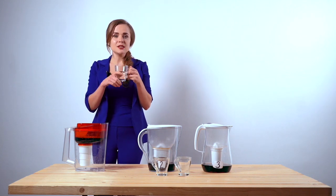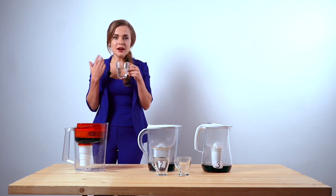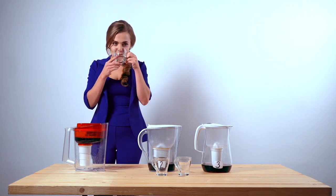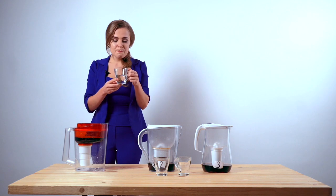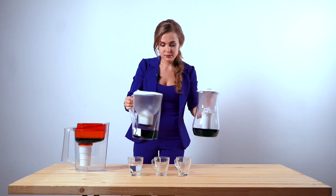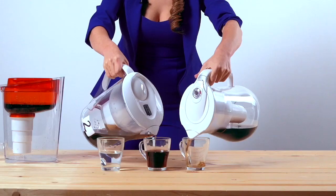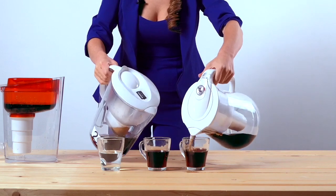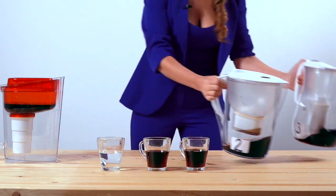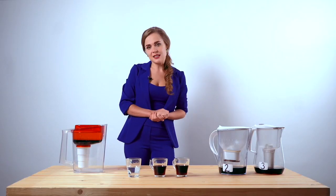You know, the water tastes a little sweet. There's no Coca-Cola flavor. You can safely drink it. The result is seen immediately. Sorry, but I wouldn't drink from these jugs.